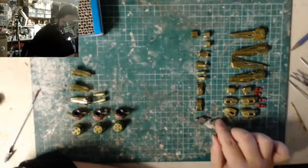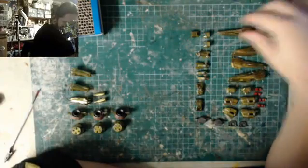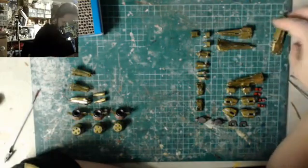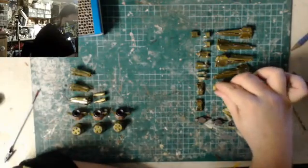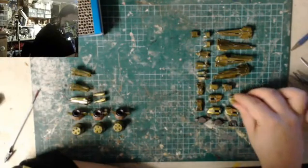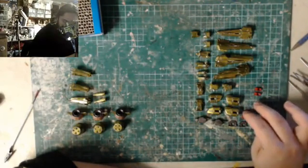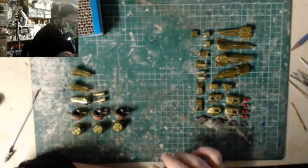Funnily enough, looking at the analytics on YouTube, people actually watch these streams, which is funny. But, you know, again, it's the whole documentation process of the sort of modeling I do, what's trending, what's not, what's available, what's not. How people build and finish models today are completely different to 5, 10, 20, 30, 50 years ago due to what's available, what methods are out there and whatnot. And just sort of preserving that information is kind of nice, I suppose.